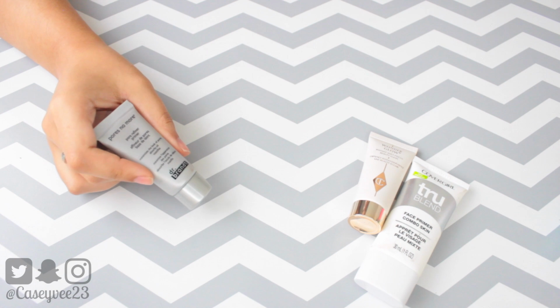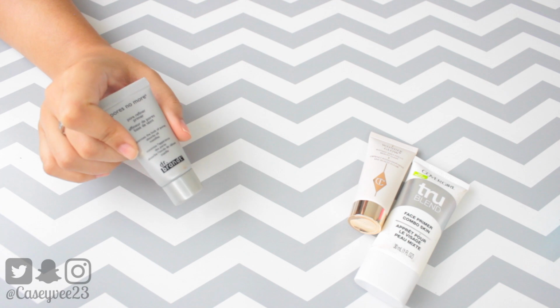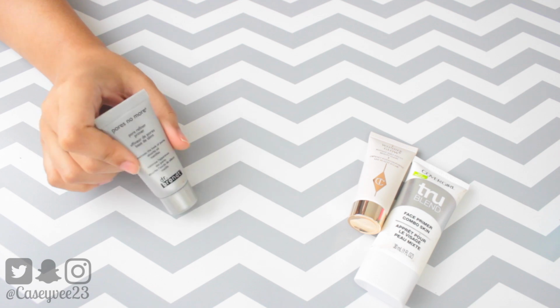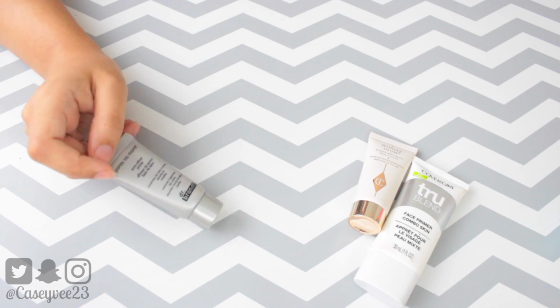This is the travel size of the Dr. Brandt Pores No More Pore Refining Primer. I love this. It does mattify your skin, and it also minimizes fine lines and wrinkles, and just minimizes your pores and all that. So I'm gonna keep this. It's a good size. I don't think I need a huge one of this because this is kind of pricey, but this sample size works for me.